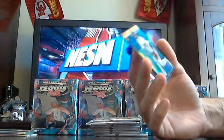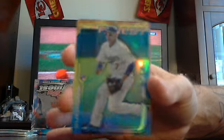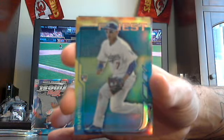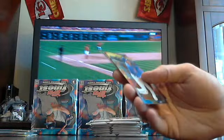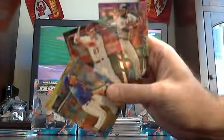I got two 125. They're on the front. 125. Alex Guerrero. Los Angeles Dodgers. Number 125 up in that top corner. And you got a refractor of Aroldis Chapman. Cincinnati Reds. Base behind it.